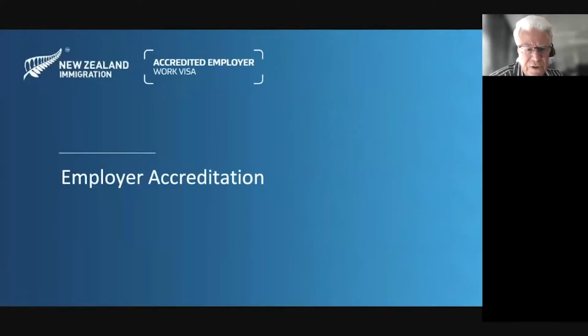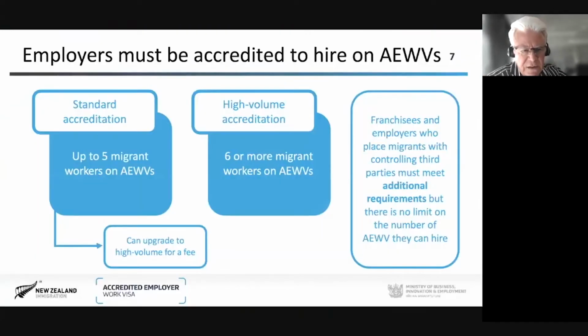Employer accreditation, we'll just move on through that. In terms of the employer accreditation, if you're recruiting less than 5 migrant workers, you can apply for standard accreditation. If you're wanting to recruit more than 5 workers, then you need to apply for high volume accreditation.